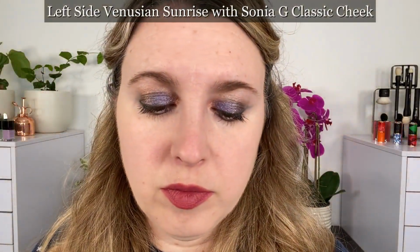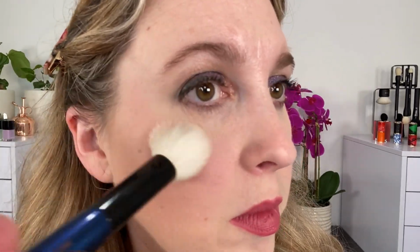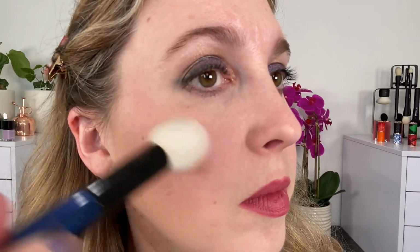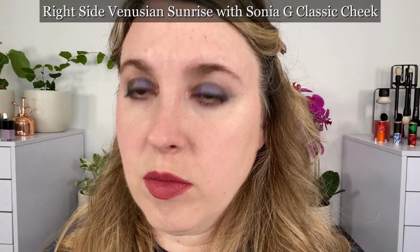And in the second demo, we are looking at the Venusian Sunrise. And I have to say, as soon as I put this on my face, it reminded me right away of the Suku Melting Powder blushes. They have shades number 1 and 2, a purple and a pink. And no, the tones on these are not going to be exactly the same as those. However, wearing them mixed, it really reminded me a lot of that combination, which I really love to do with the Suku blushes. So we're definitely going to be comparing those in a minute.